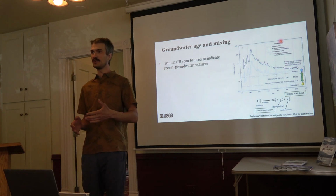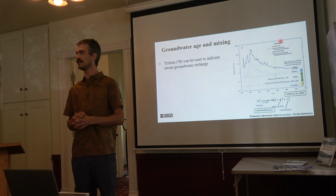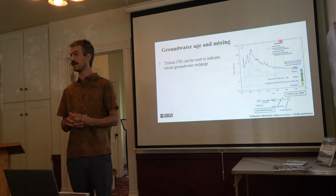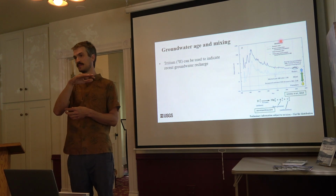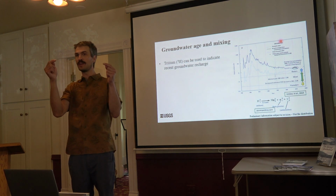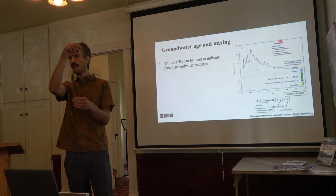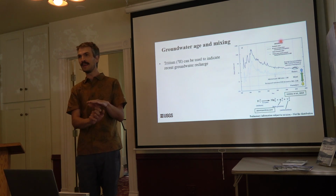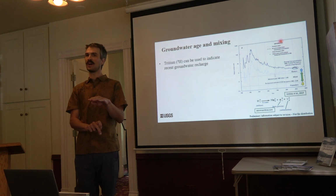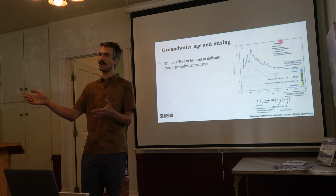So we can essentially use the presence of tritium to indicate if groundwater has been recharged since 1953. Because as rain was falling through the atmosphere when there was a high amount of tritium in it, that tritium entered the water molecule as rain and snow. That water molecule hits the ground, part of it infiltrates into the aquifer, and at that point, the tritium content is locked in, and so then it starts to decay radioactively.